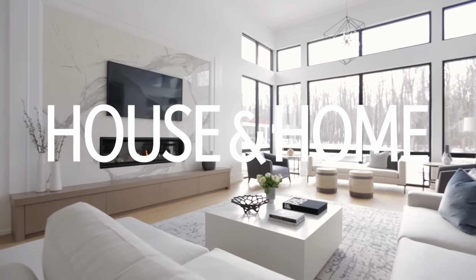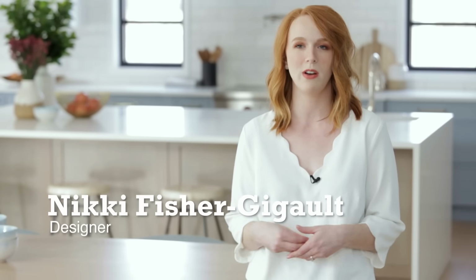This area in Burlington is filled with new build homes. This house, though, this new build in particular, is very unique and very different from a lot of the new build homes that you see in the area.